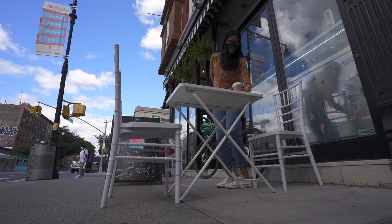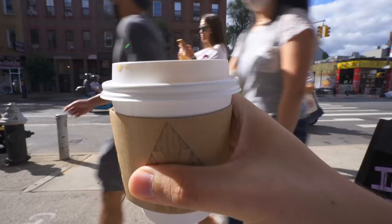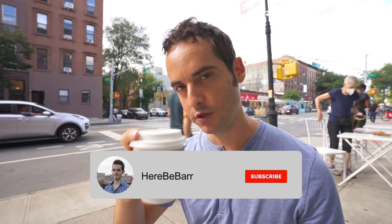This is our favorite coffee shop in the neighborhood, Velvet. I come here so often, I almost qualify for a free coffee. I'm like one away. Look at that. I think a lot of people maybe dream of coming to New York and just hanging out at cafes all day. I'm here to tell you, your dream can become a reality.